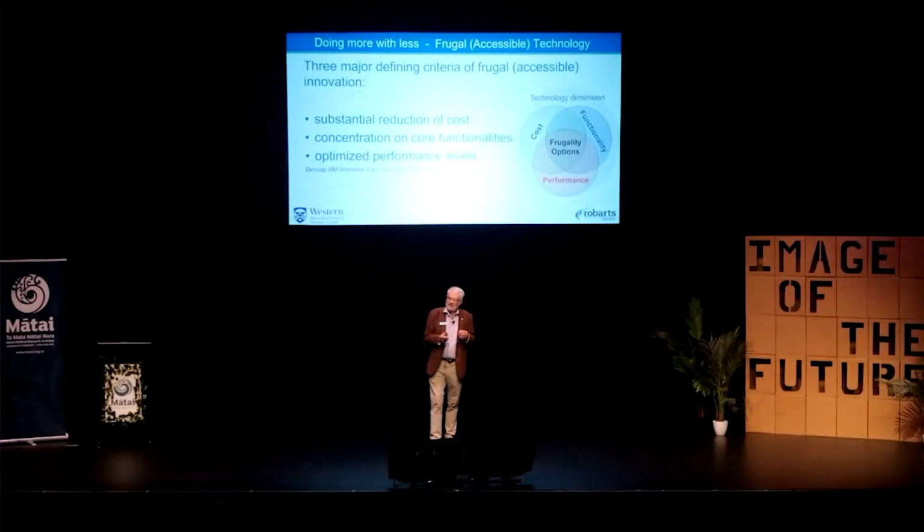But this success also led us to think about more general terms about doing more with less, or frugal technologies. Maybe I should call them accessible technologies, because sometimes frugal seems to mean that you're taking shortcuts, you're skipping out steps. That's not what it means at all. But whether it's frugal or accessible, it's designing a technology from the bottom up that can do the job, but not be the all-singing, all-dancing system that some imaging and surgical techniques use. So we're looking for a substantial reduction in cost, concentrate on the core functionality that's required for a procedure, and then optimize the performance levels for that particular procedure.